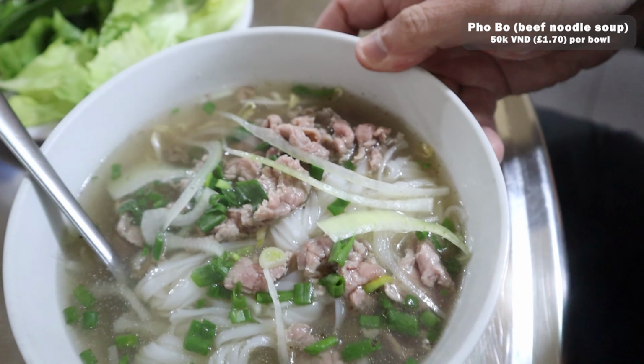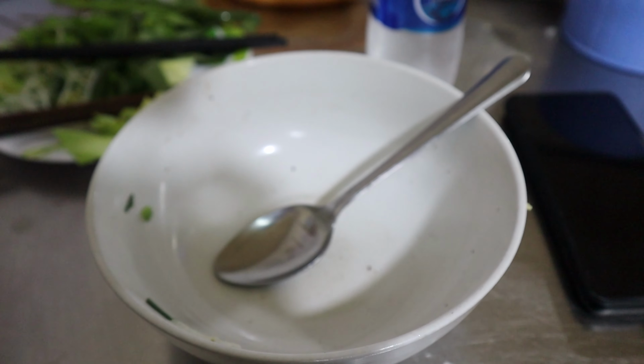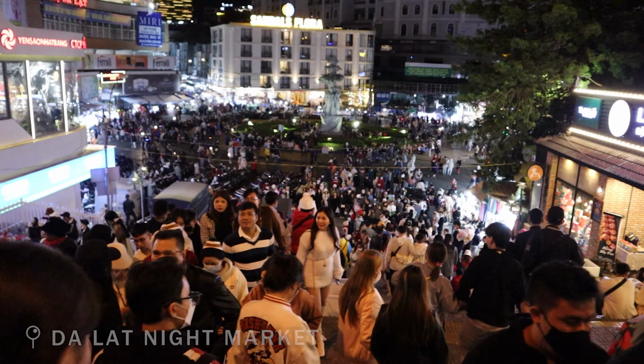Absolutely unreal. £4.30 for two bowls of pho and those drinks as well. So good. So reasonable, especially for a big city like Dalat.